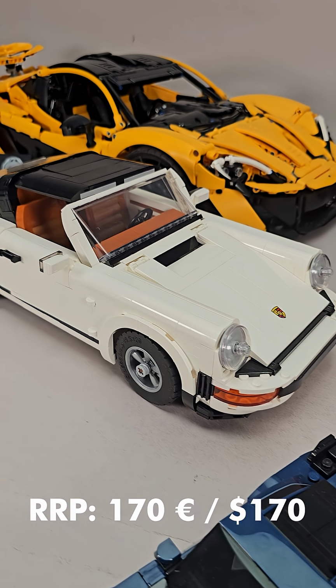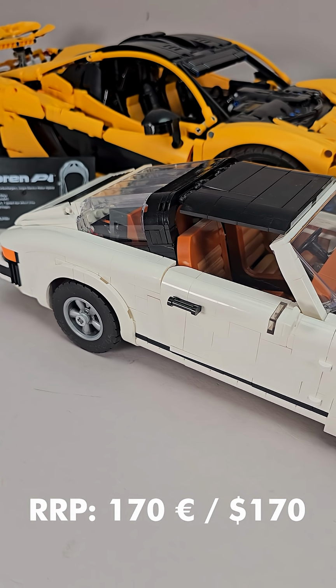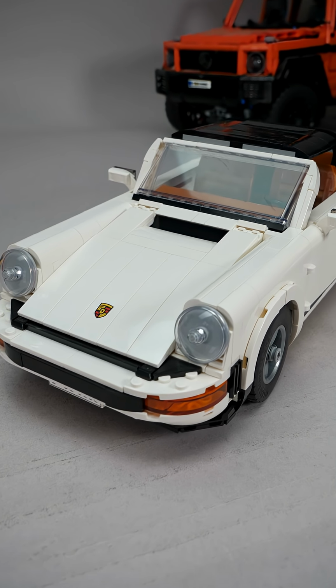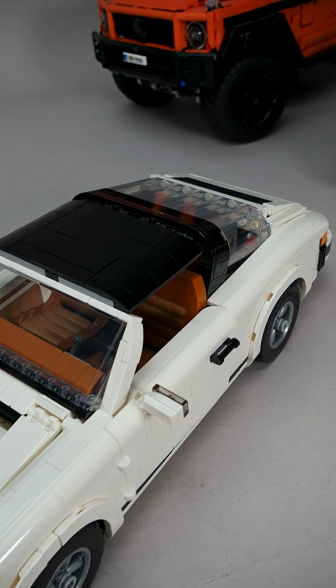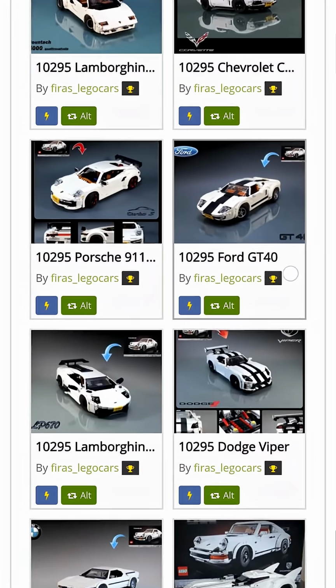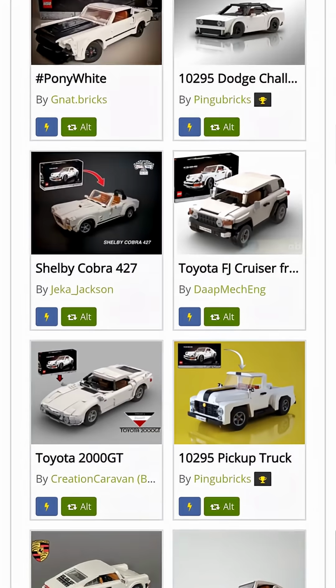Leaving Formula 1 but staying in the Icons theme, you really can't go wrong with the 10295 Porsche 911. This set has been around for a while for a reason. It's a timeless shape, it offers multiple official build options, and there are literally dozens of excellent alternate builds on Rebrickable, so you will never get bored with it.